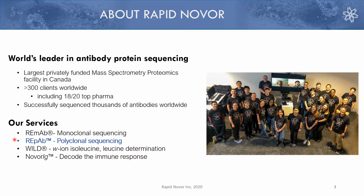The other service, the dedicated service that is new for those of you that are just looking for an update from us, is NovaRig, which is a technology which is more geared towards quantifying the immune response and decoding exactly which antibodies are being produced in a sample of interest.